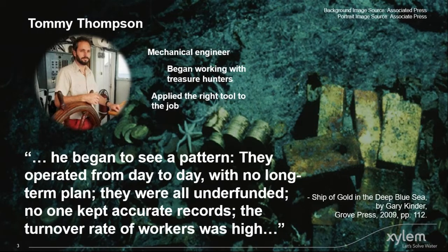From the book on this subject by Gary Kinder, referring to Tommy Thompson, he said he began to see a pattern. They operated from day to day with no long-term plan. They were all underfunded, no one kept accurate records, and the turnover rate of workers was high. So you might get some clue on why I'm telling this story now.